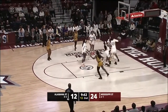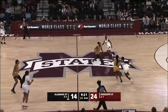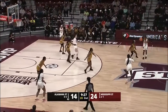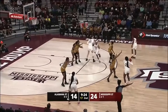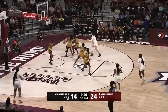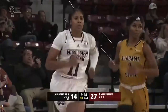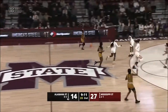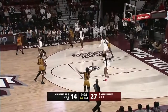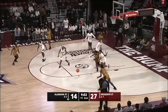Emmanuel drives in, left-hander, got that one. Denae Carter, torn ACL last year, early in conference play. Weber with a three, got it. Weber out of the corner, knocks down the three. Yeah, Weber can shoot it. She's going to be an important player for Mississippi State this year. gives them an opportunity to, as may come in, knock down shots from three-point range.